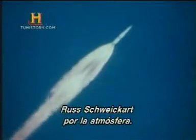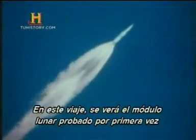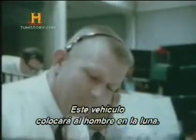A successful launch sends Jim McDivitt, David Scott, and Russ Schweickart through the Earth's atmosphere. This voyage will see NASA's lunar module tested for the first time in the environment of outer space. This is the vehicle which will put man on the moon.